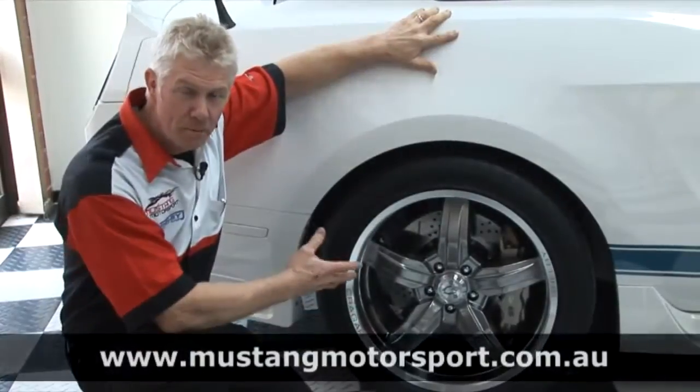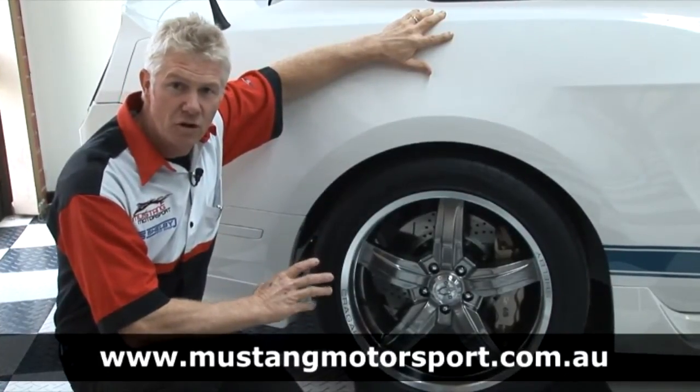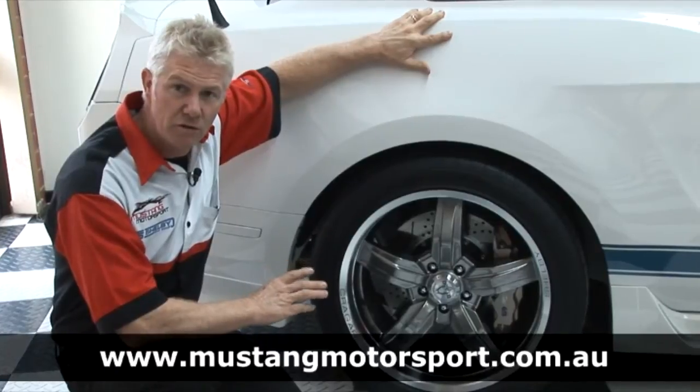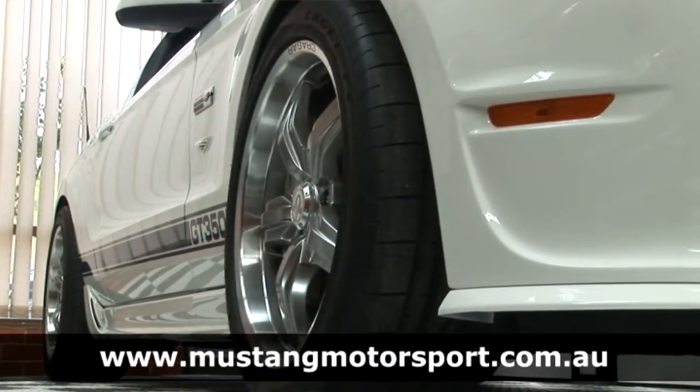As mentioned before, big brakes on the rear. The other thing about this particular car is they've beefed up the rear suspension on it. They've put in a Watts link, which is adjustable for different ride heights. It's all got coilovers on it, so we can adjust that as well.